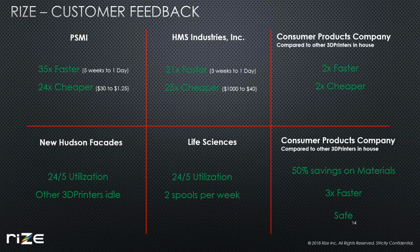utilization, while other 3D printers sit idle. Life sciences, they are using again 24/5 utilization, 2 spools per week. And a consumer products company is telling us 50% savings on materials, 3x faster and safe. These are customer numbers. These case studies are there. If you want to look more, need more information, please let us know.